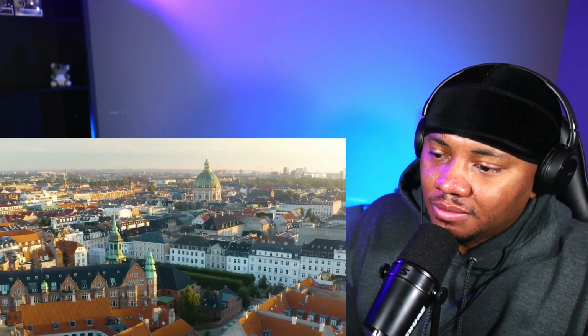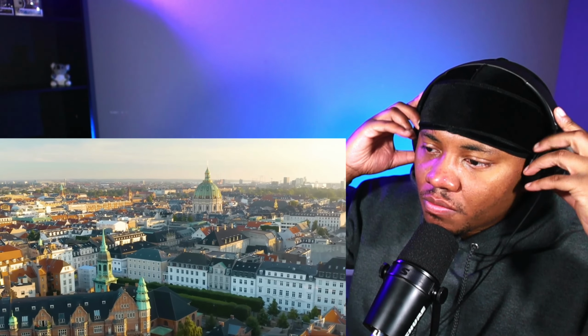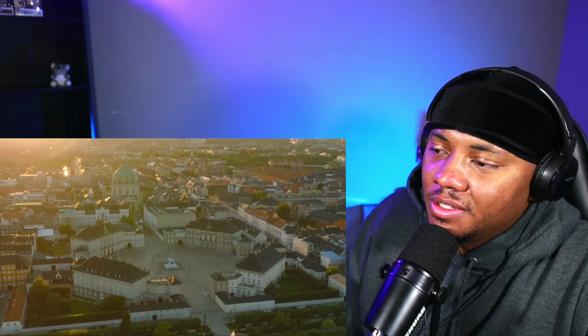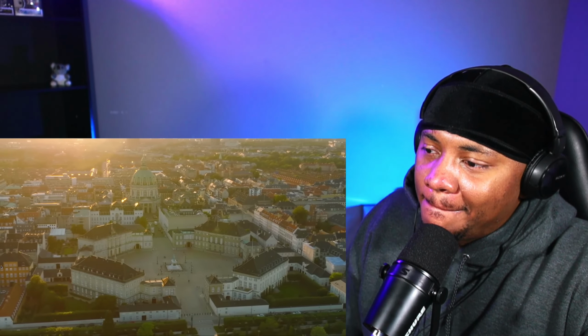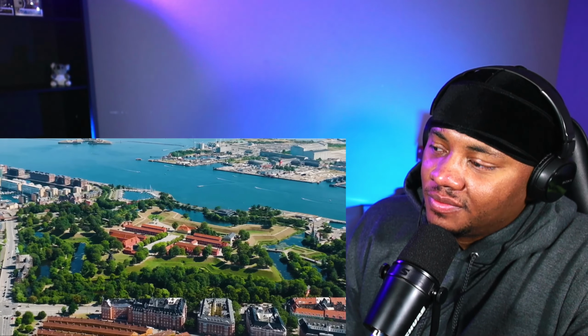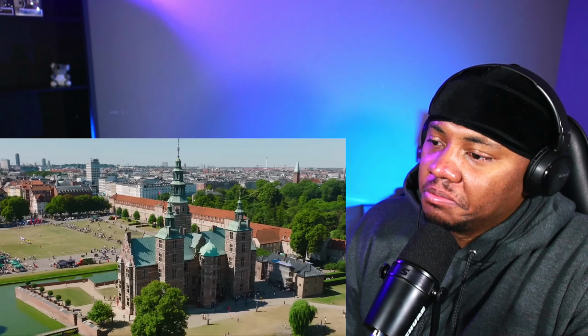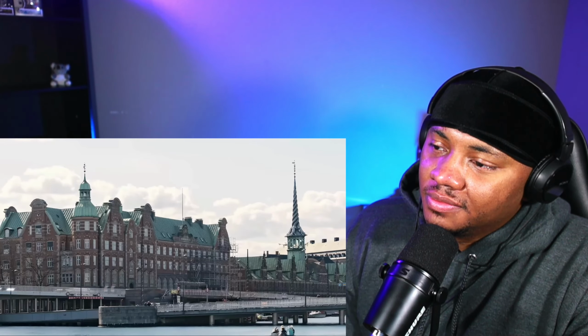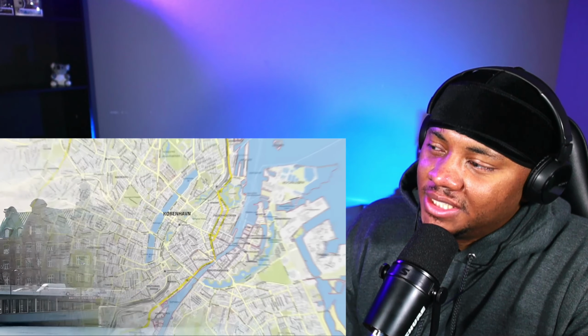Ladies and gentlemen, welcome to the Danish capital city of Copenhagen. It's also the current capital of culture, full of royal history, amazing architecture, unique experiences, friendly people, and everything else you'd expect from the Kingdom of Denmark. But before I show you around the place, let's take a look at the map.